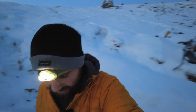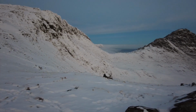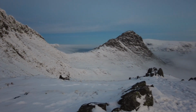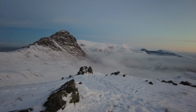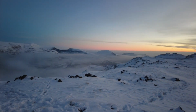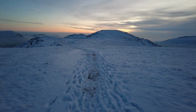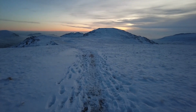Beautiful. The word epic's used so many times in photography nowadays. Yeah, I don't know why, but this is truly epic. This is incredible. You've really got to cherish these conditions.